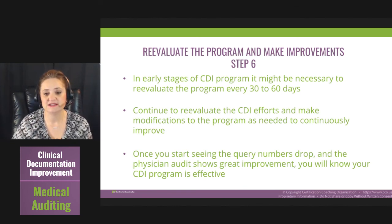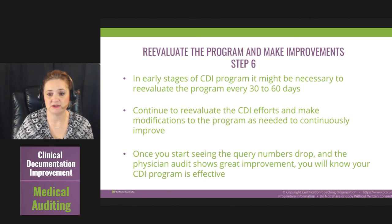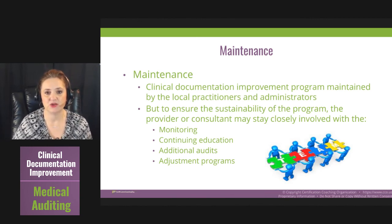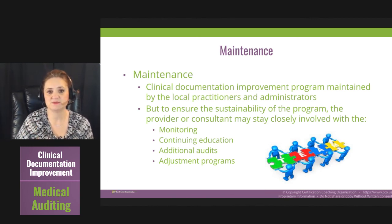And we need to see if maybe we can drop the number of audits that have to be done as people are improving and the CDI program is being more effective. Then we need to maintain. We've been doing this for 6 months. It's going great. We need to maintain. So we're going to set our regular monitoring in process. We're going to have continuing education, and we'll do it once a month instead of every week.